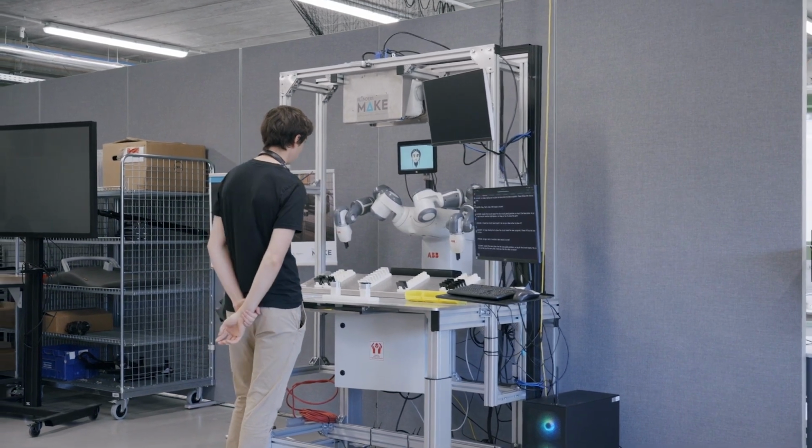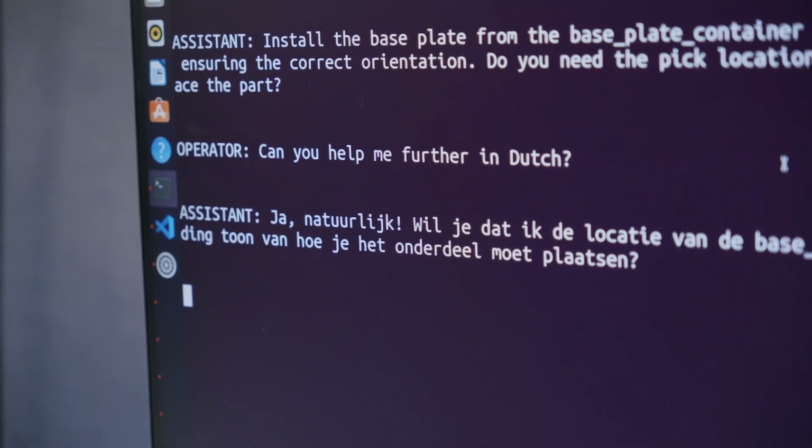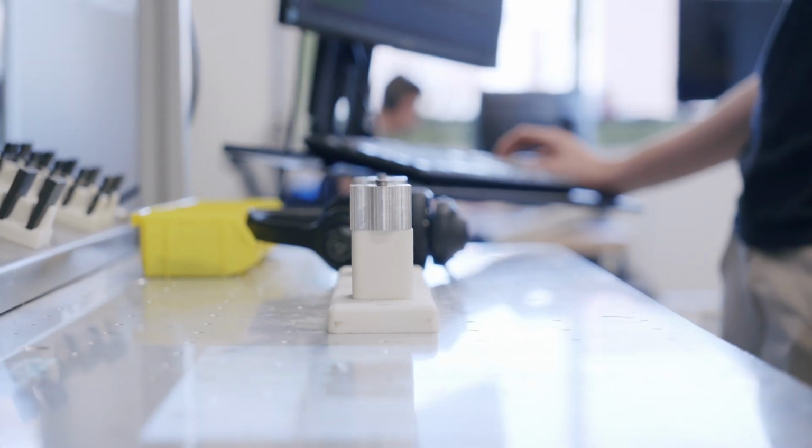In addition to reducing the cognitive load of skilled operators, digital colleagues also can be used to quickly upskill novice operators, supporting productivity and growth even further.